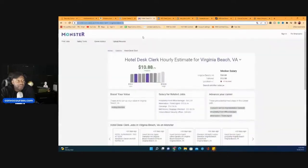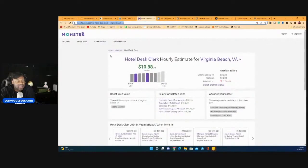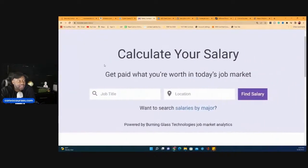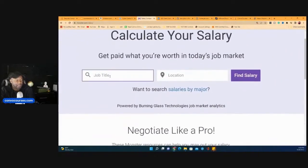But let me show you another cool tool here. This is on monster.com, and it's a salary tool. It will tell you an estimated salary that you can use. If you want to find this one, you just go to monster.com/salary and you'll find it. It calculates your salary.